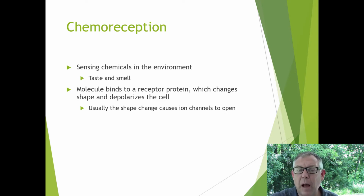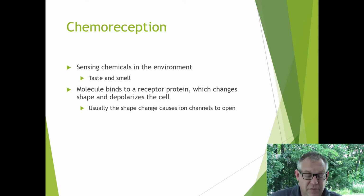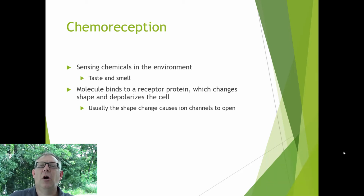Because if you don't have the proper shaped receptor for that molecule, then that molecule's got nothing to bind to, and so no nerve is going to fire. But again, think at its basic level, what causes you to sense that if you smell something? When that protein binds to the molecule and changes shape, that opens a sodium channel, or any ion channel. Usually it's an excitatory, so it's a sodium channel. Once sodium rushes in, it changes the voltage, causes other sodium channels to open, and you have an action potential.